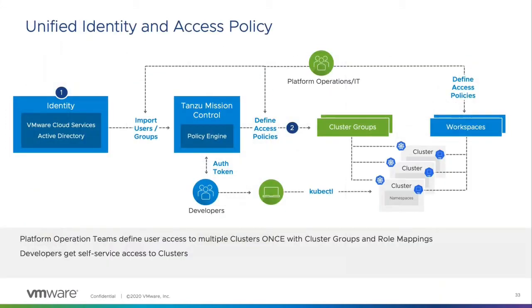So for a more manageable security posture, TMC allows users to combine the members of your organization into logical user groups and then secure those groups with access policy. So VMware Cloud Services Platform, cloud.vmware.com, which is what we use to access TMC, is used to invite users into organizations and organize them into groups.